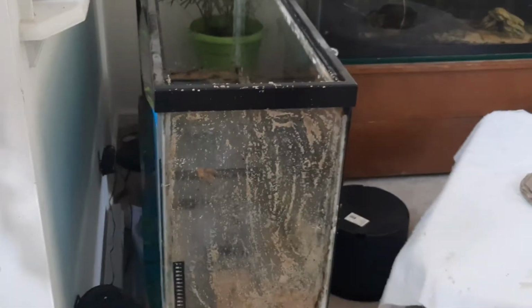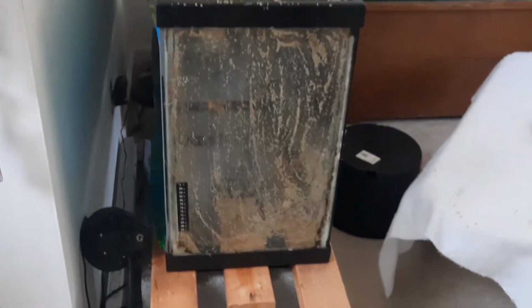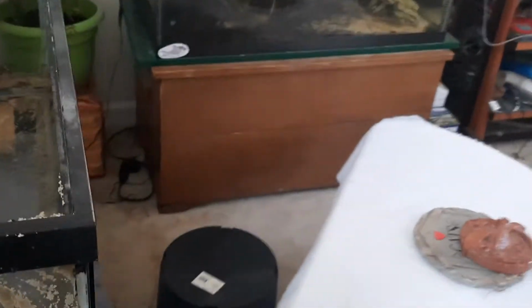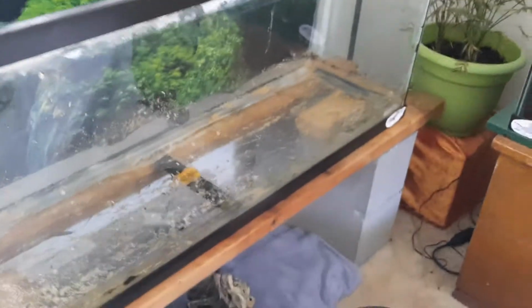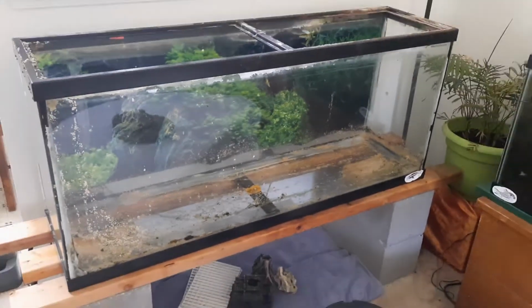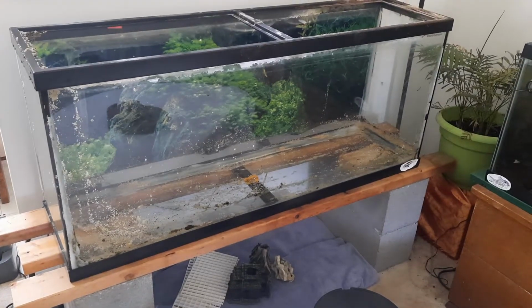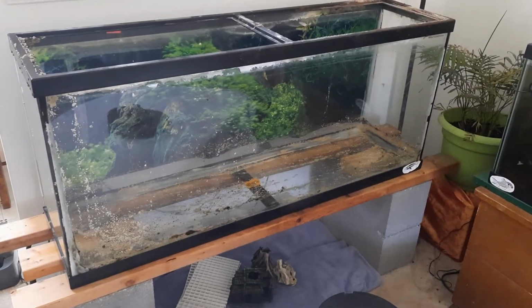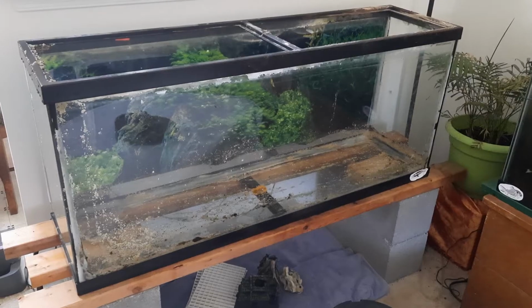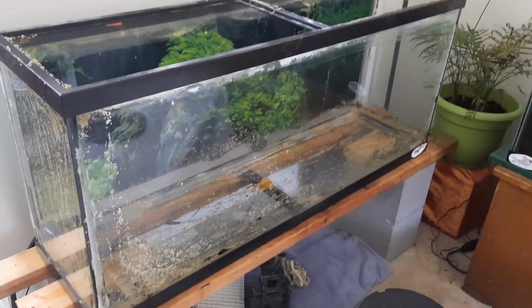So, one of my favorite tanks, if not my favorite tank, has got a leak. We had to empty it and take all the fish out. It's now empty, and I'm going to replace it with a 125, so there's no reason to even try and fix it. It's just done.